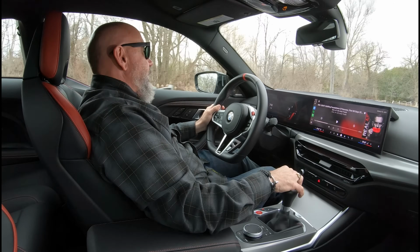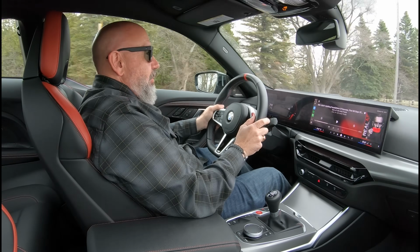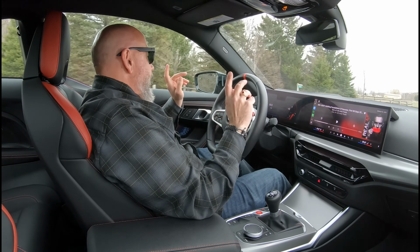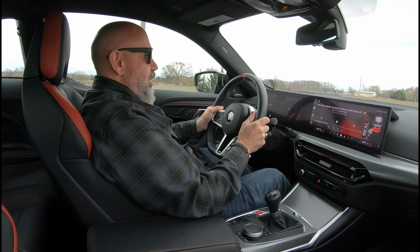In terms of visibility, BMW does that right as well. Lots of glass all around. You can see in every direction. Large outboard mirrors, which are fantastic, and align those properly with your rear view mirrors, and blind spots aren't real.